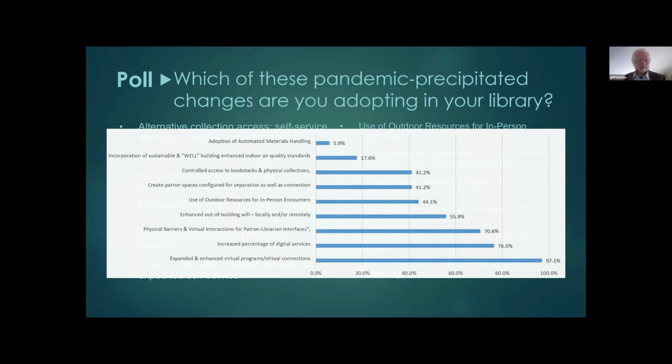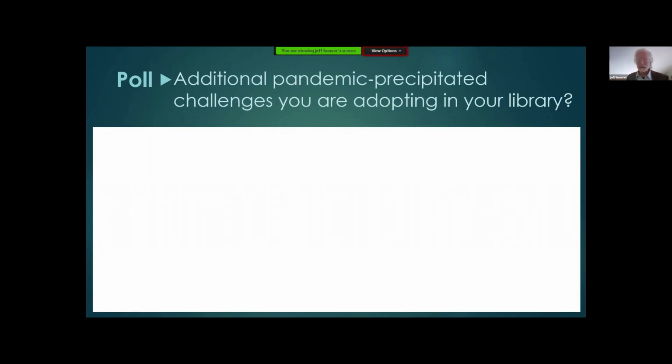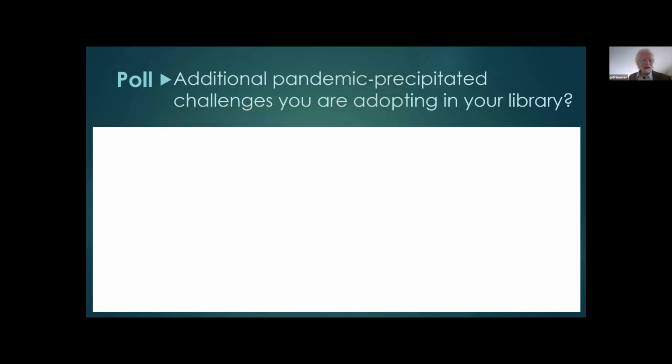Here are these results. And now I just want to ask you all if there are ideas about how to adapt to the pandemic that you have tried that haven't been listed here, or that are your favorites perhaps. And so here, if you use the Zoom annotation features, you click on the view options up there and then find the annotate button. And then the text component of that will put you in a place where you could write something in on the screen. So if you have a pandemic precipitated challenge and something you've done in response to that that you'd like to share with everybody, just take a minute and see if you can write anything on this screen here for me.